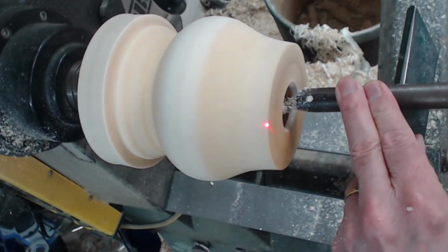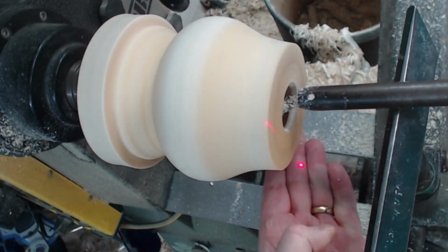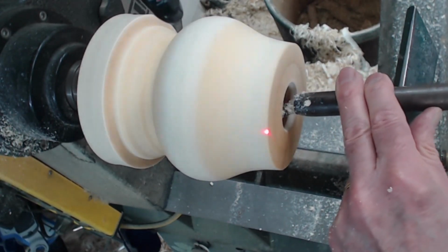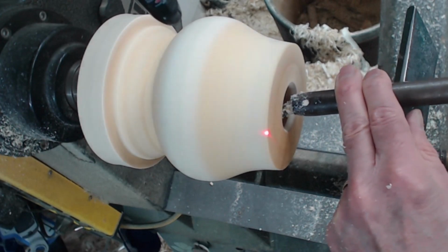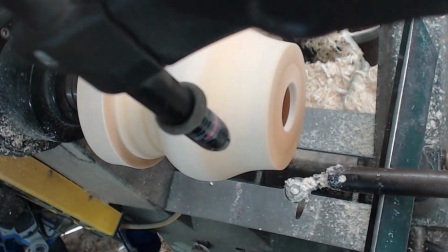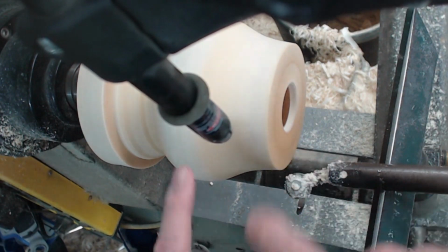So let's do that again. Make the laser disappear. There it is. It disappeared. It's shining on the bed of the lathe. So I can come across in a very steep shouldered vessel like the one that I did for Cindy, which was collaborative. So now let's go back to doing this shape.